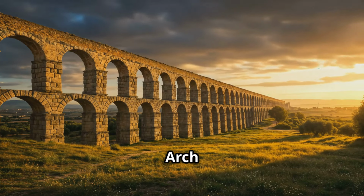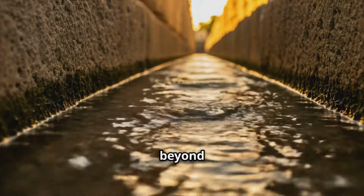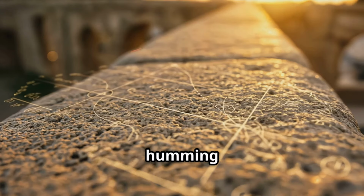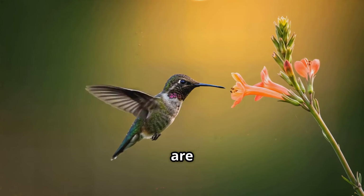I explain the arch because it symbolizes mathematics and intelligence. It takes looking beyond initial impressions to invent. The result is a system of ideas that fit together like the beak of a hummingbird fits into the flower just right. All mathematical concepts are like this.